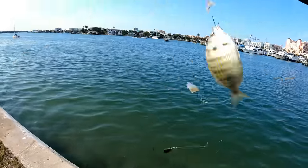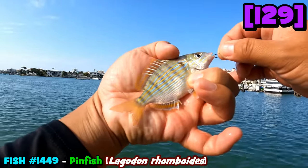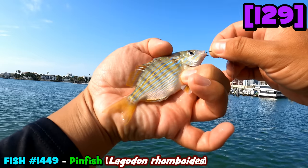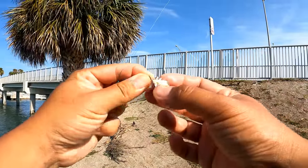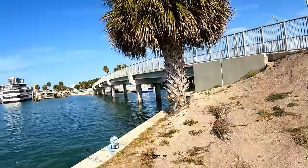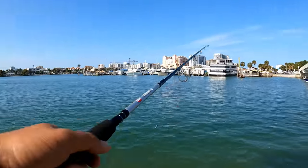That's right, dude. We got the pinfish right here, AKA the Lagodon rhomboides, which I have to say, this size in particular, dude, perfect size for live lining, no joke. Beautiful, look at that, huh? Just a tiny piece of pinfish on a circle hook. Right now, I'm not really going to live line it. I want to focus a little bit more on the ultralight.